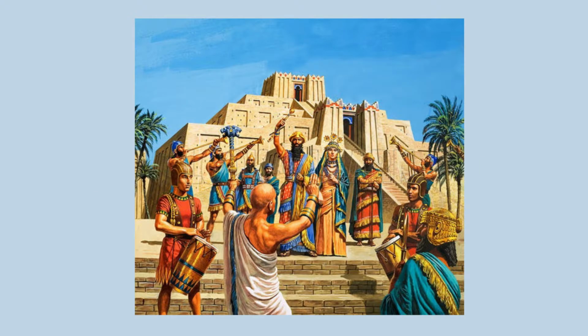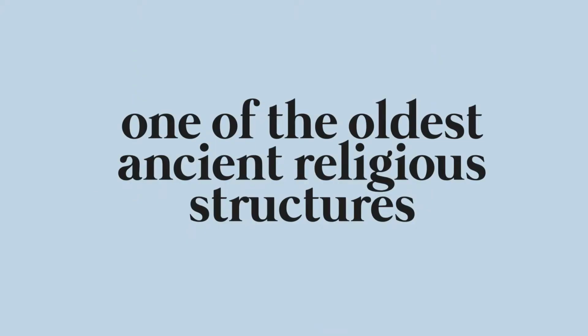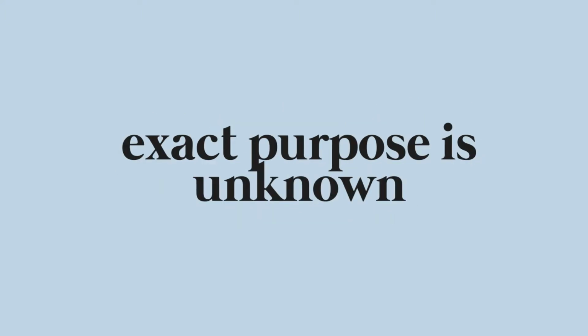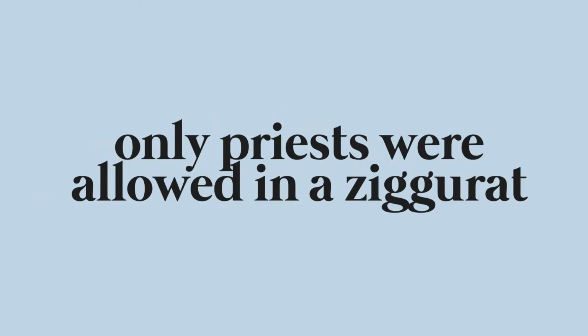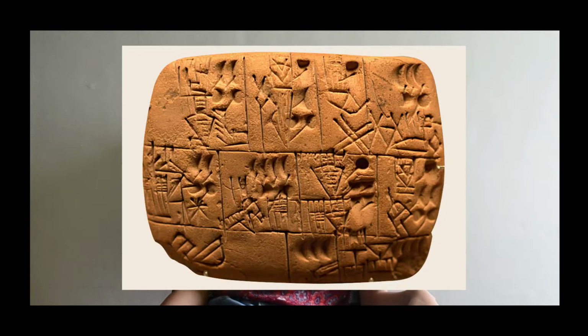The use of graphic design in religion isn't new. People back in the Mesopotamian civilization were already using graphic design in religion and didn't even know about it. Religion pretty much dominated life in Mesopotamia. The Mesopotamians had ziggurats. It is one of the oldest ancient religious structures and its exact purpose is unknown. But it was most likely conceived as a home for the local gods, and only priests were allowed in the ziggurat. There was an increasing need for record keeping, and I consider their pictographic way of writing to be graphic design in its most simple element.